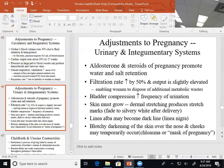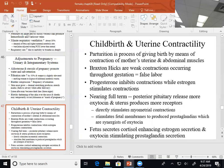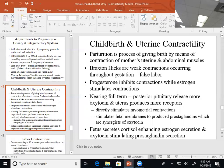So this is referred to as kind of like a mask of pregnancy that can happen. Some women get this even if they're on oral or patch contraception. Because what did we say contraception is? It's just low doses of estrogen and progesterone, right? And so that can actually affect the skin and lead to that. So these are just some different things that can happen.